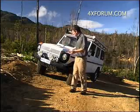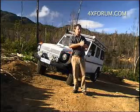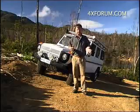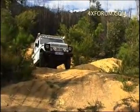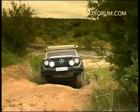And the G is, well, as a good all-rounder, I don't think it's the best. As an off-roader, there's nothing to touch it. The trouble with this car is that you just can't find places difficult enough to drive through. It just does it.